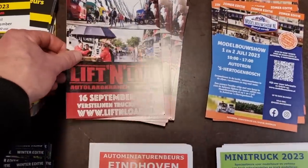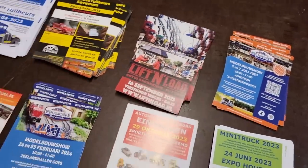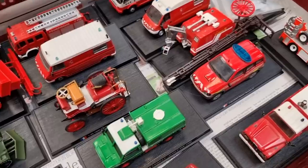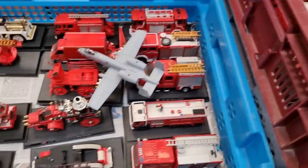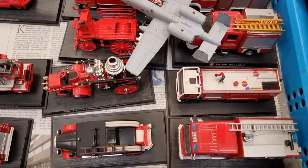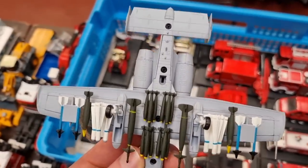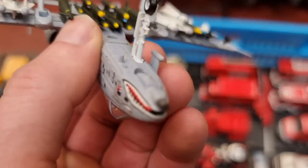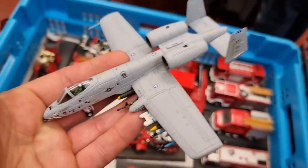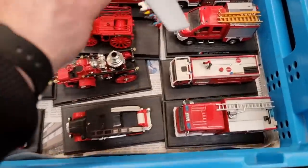Lift and load. Nice. Okay, we got some fire trucks here. And some fire trucks right here. For Jim, if you like fire trucks, definitely have to follow Red Trucks on YouTube. And an A10 Thunderbolt. There's a pilot inside. Pretty cool.